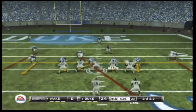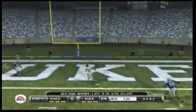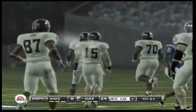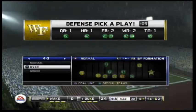This offense has really stalled on their last two trips to the red zone. Throws and it's incomplete. He overthrew the intended receiver. Oh, boy. They take a shot here at the end zone, and he just let that one get away from him.